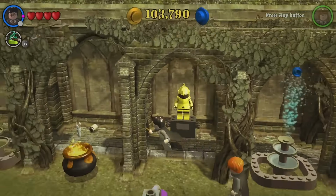Anything in here? Wait, did I see something fly up? There we go. Okay, we finally have all the ingredients that we need. Put it in the pot. Wait. Yeah, we have the ingredient. I'm like, come on, come on.